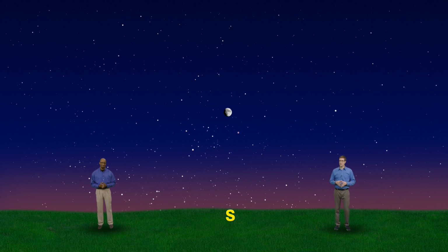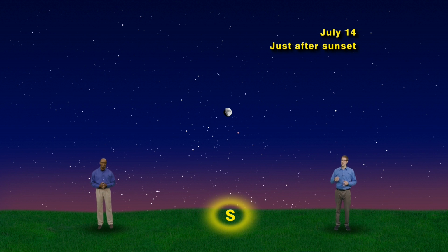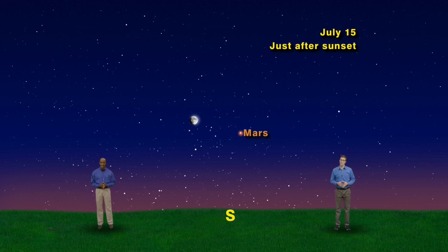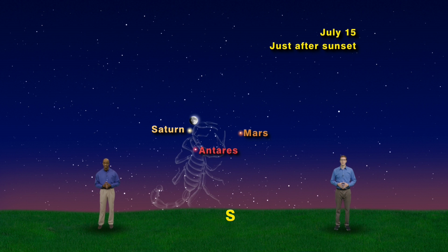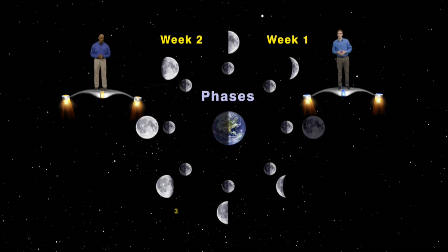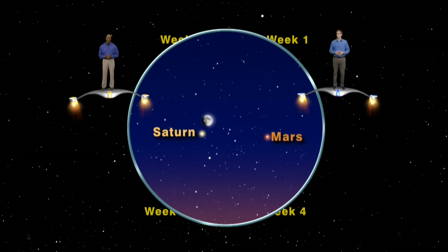Okay, we have our skies set up for Thursday, July 14th, just after sunset, facing south. You'll see a waxing gibbous moon up to the left of a bright, non-twinkling reddish light. That light is the red planet Mars. Advancing time 1 day to Friday, July 15th, you'll see the moon snuggled nicely next to the ringed planet Saturn, both of which are above the star Antares, the heart of Scorpius' Scorpion. So, there you have it. All the phases of the moon for you to enjoy, plus 2 planet-moon scoochies.